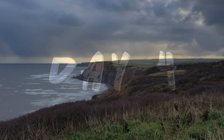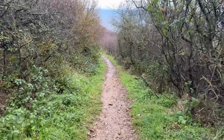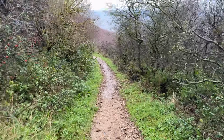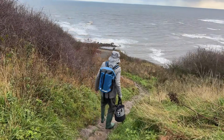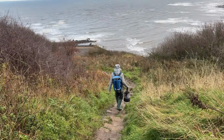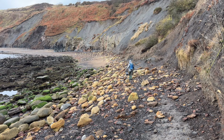One of the hardest things that I've always found as a photographer and now videographer is capturing scale. So our second day of fossil collecting found us hiking down one of the steepest paths of the entire trip. We headed over to Port Mulgrave.